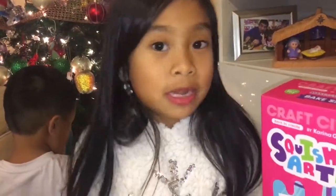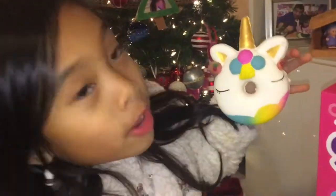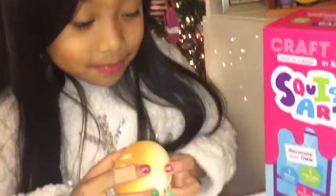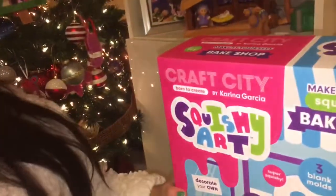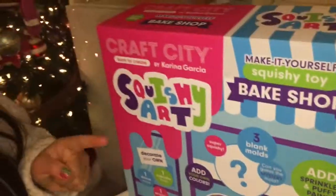I'll get it started. My first gift idea is squishies because everybody likes squishies. First, I have a unicorn donut squishy, a bread squishy, and a cupcake squishy. And then you also have this make-it-your-own squishy. It's a squishy art squishy.